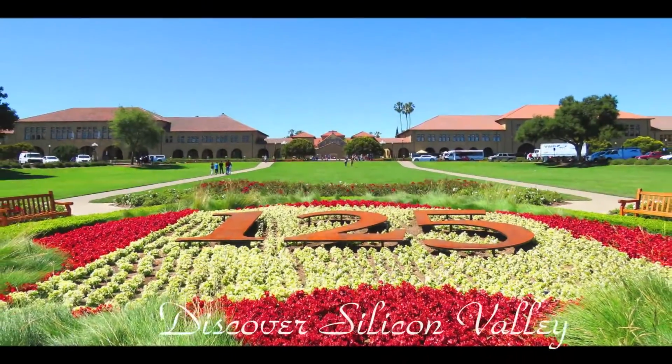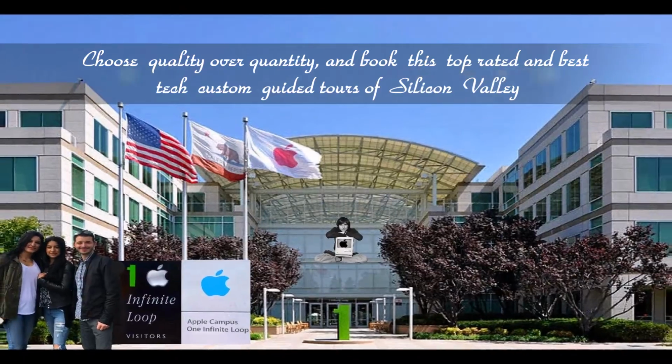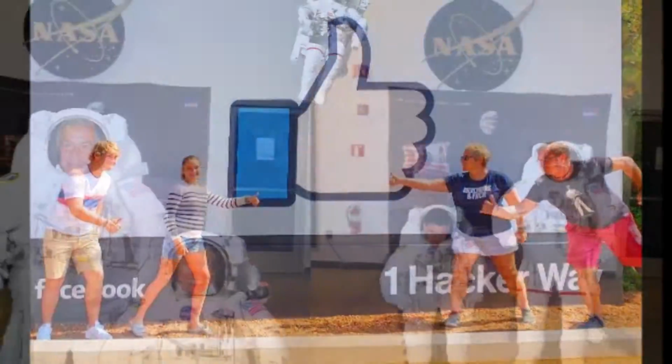Choose quality over quantity and book this top-rated and best tech custom-guided tour of Silicon Valley. Join us now and discover the iconic tech firms, the people, and technology that changed our world.